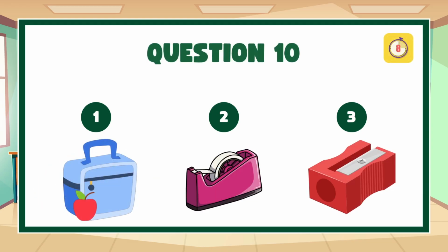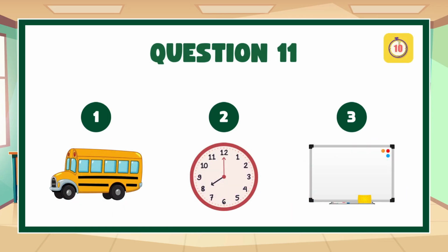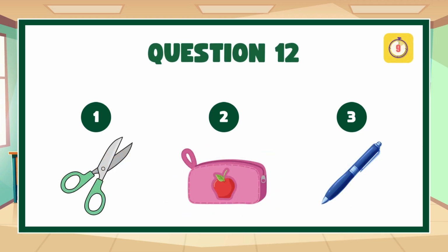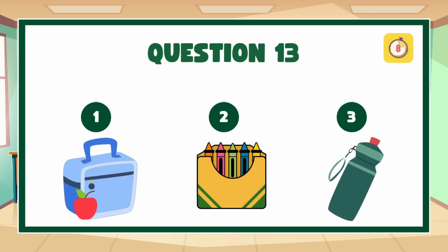You sharpen your pencils with this. This shows the time in the classroom. You use these to cut paper. You drink water from this at school.